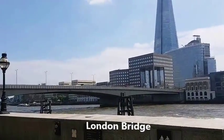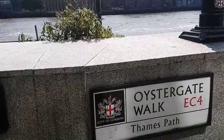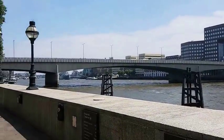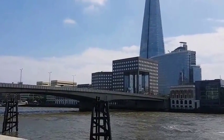So here we are, coming out towards the River Thames, and that is London Bridge over there. And the walk along here is really quite nice. So enjoy it, and I will catch up with you again a bit later on.